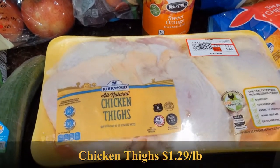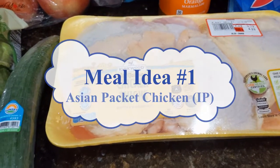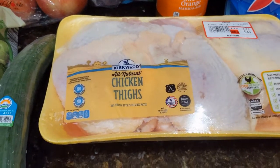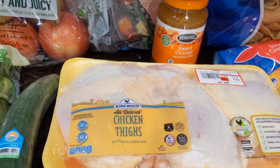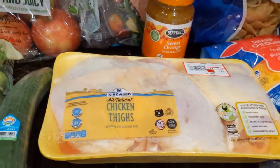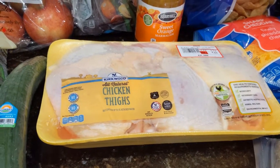These have the bone and skin on them, and what I plan to do this week is I want to make these Asian chicken packets, which are made in the Instant Pot. So you basically marinate the chicken thighs in these Asian sauces for a while, and then you take some sprigs of green onion, you put it on top, and you wrap it up and you pressure cook it all. And it cooks in its own juices, and then you serve it with some rice.